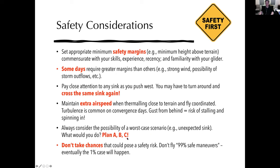Always consider the worst case scenario. What's your plan A, plan B, plan C? And don't take chances. Just because something has worked 99 times, it doesn't mean it will work another time. So don't be lulled by, "I've done this 100 times, I can do it 101 times." If it wasn't safe the first 100 times, it's not safe the 101st time. I keep telling myself that basically on every flight.